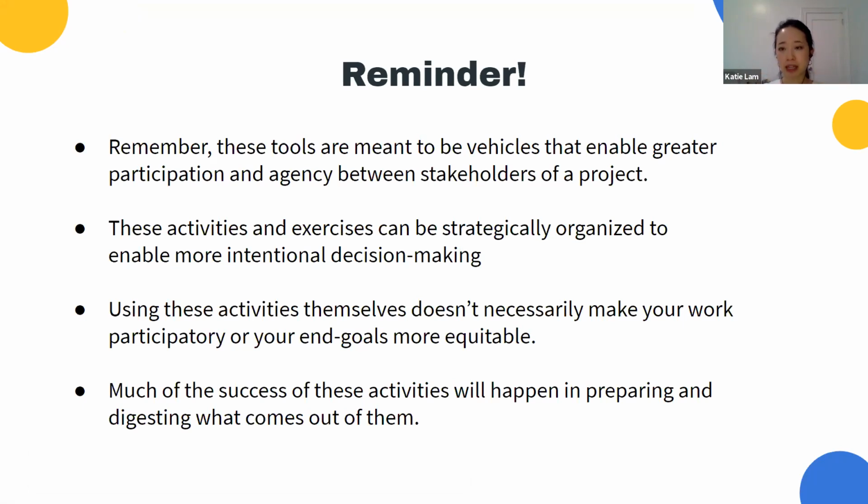By including them in your process, you are not necessarily making your process more participatory. You might just be doing whatever you normally do, and then you did a workshop, right? Depending on your context, it can be really tricky to figure out what the difference actually looks like, especially if you don't normally think about co-design or participatory work in this way, or if your organization isn't structured to function this way. This can be really challenging.